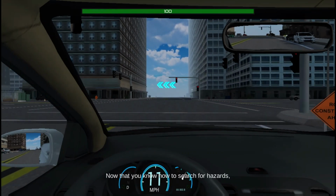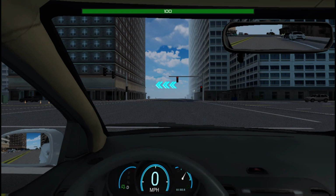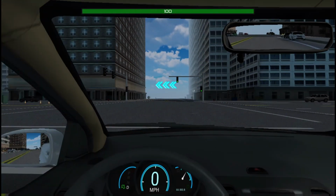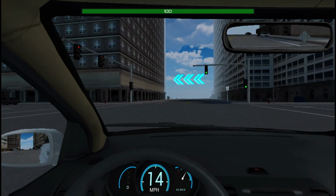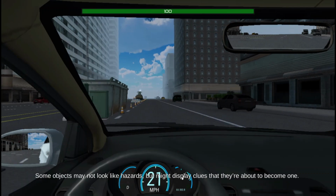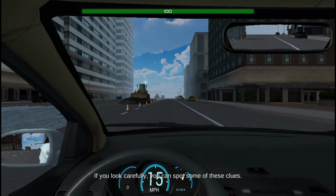Okay, now that you know how to search for hazards, there's a technique that'll allow you to go one step further and actually predict hazards before they occur. Some objects might not look like hazards, but might display clues that they're about to become one. If you look carefully, you can spot some of these clues.